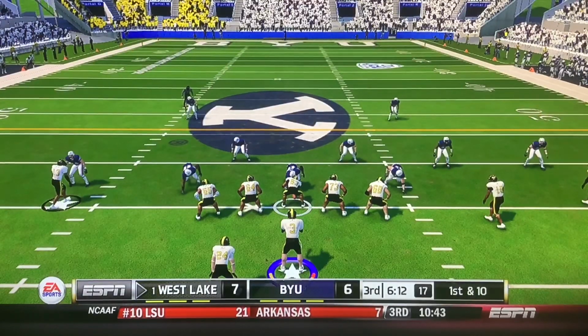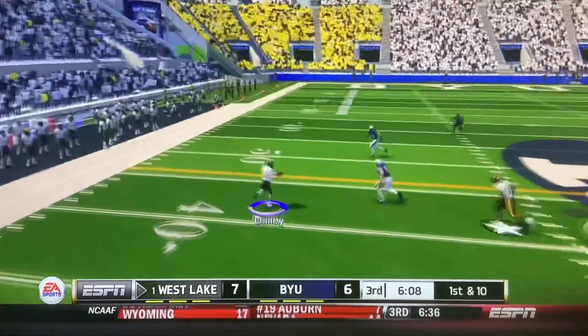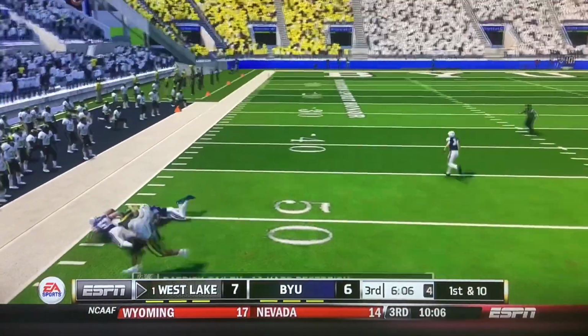Westlake can have a poor first half and probably win this game no problem, but they cannot have a poor first half in the Pac-12 championship, and they damn sure can't if they make the national championship.